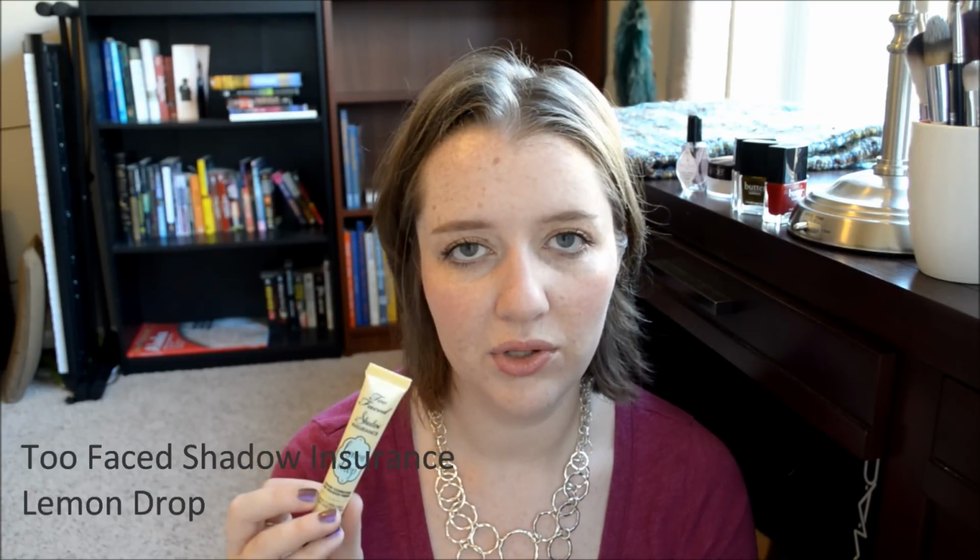Another thing that I got recently was Too Faced Shadow Insurance in Lemon Drop. I had read some reviews that said this wasn't as good as the original, that it didn't hold up as well. I really like the original, but I had wanted to try something that would cancel out some of the veins and the ruddiness and all that on my lids, but without being fully opaque. And so this is a light yellow color. It doesn't have shimmer, unlike Candlelight, which I also have, and that's like mega shimmer.